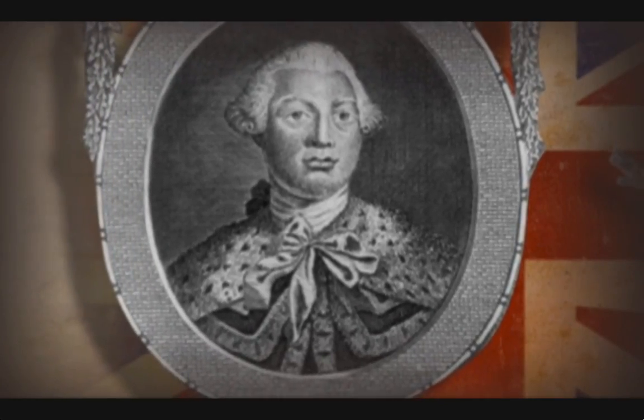What caused the American Revolution? Like many disputes, this one began over two things: money and respect. It all started in the 1760s, when the British government needed to pay for the French and Indian Wars and turned to the colonies for cash.